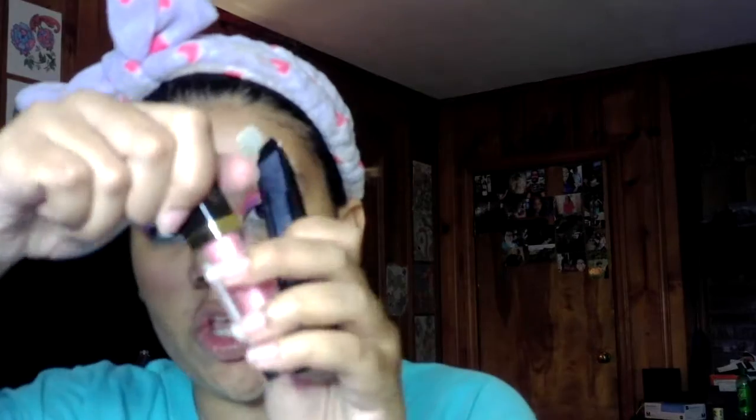I have a lip gloss, I see. This is in the shade Pink Sugar. Super cute packaging. But I'm super into matte lips right now, so just a cute little gloss. I'm going to get off camera and do my makeup, and I'll be right back to talk about the products.